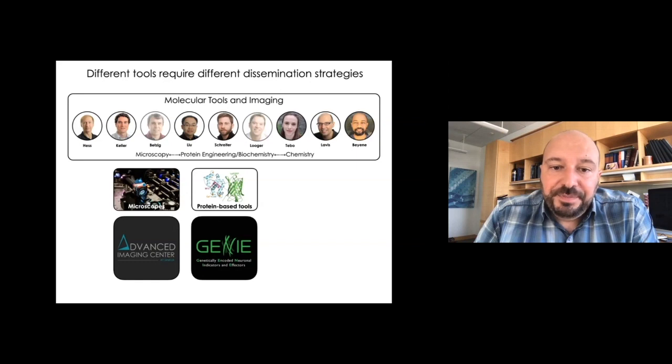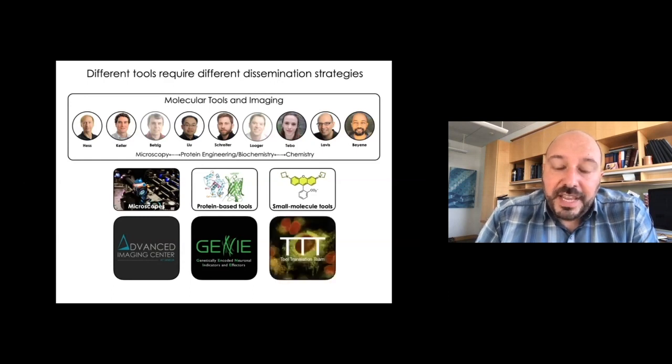this exciting effort. For small molecule-based tools, unlike proteins, we don't necessarily need high throughput screening to optimize them. We can do that in our own lab, but we do need help testing these in cells and animals, and then actually making the material and physically sending it out. There is no Addgene for chemicals, and so it's up to us to distribute these to the broader community.